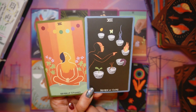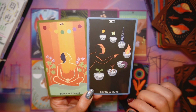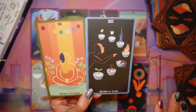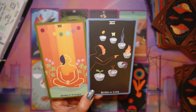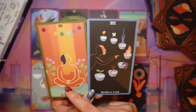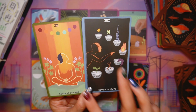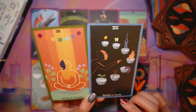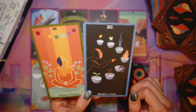but the Seven of Stones feels way more centered versus this Seven of Cups. The Seven of Cups feels like make a choice or look at your choices, whereas the Seven of Stones acknowledges that there is a lot going on and what we need to do right now is stay centered, stay grounded within it all. Also interesting to note that these two figures are transparent. Also, very contrasting backgrounds too. We have a very bright background and a very dark background here.